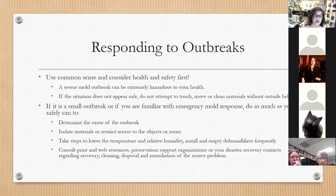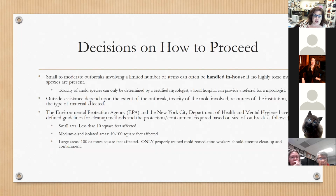safely. Determine the cause of the outbreak, isolate the materials, restrict access to the objects in the room, and then take steps to lower the temperature and relative humidity. You can install or empty dehumidifiers frequently. Consult print and web resources to get a better idea of how to proceed.